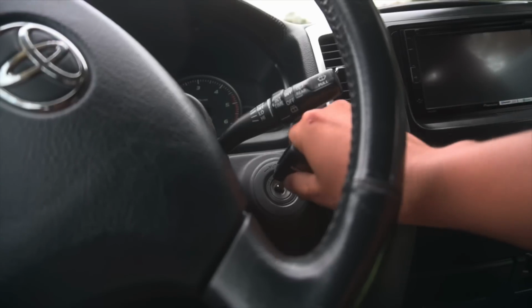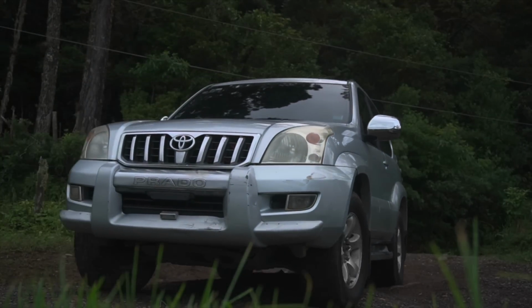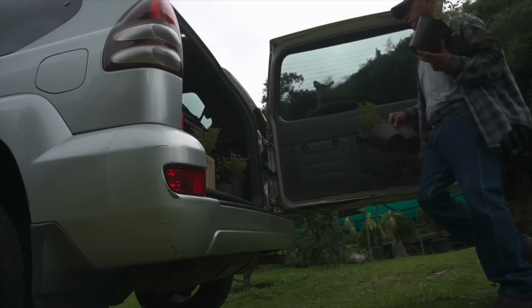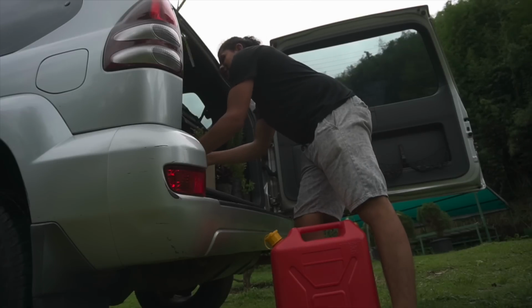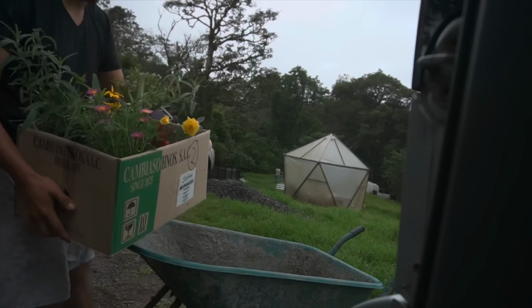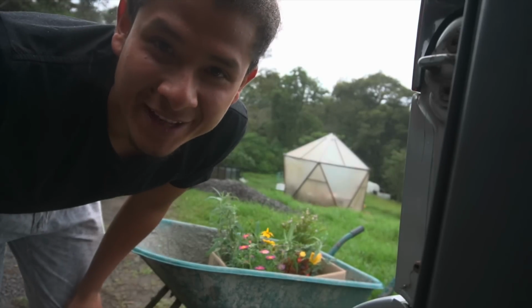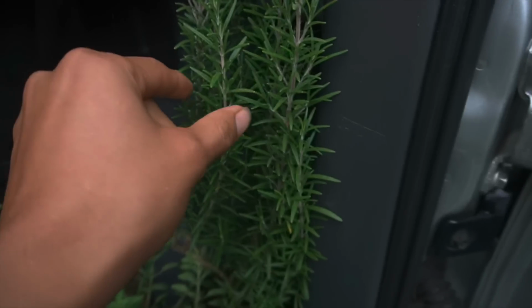This morning, we are going to go get something really special. And when I say something really special, I mean flowers and plants. Check all of these that I got, all these little plants. I even got rosemary.